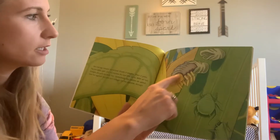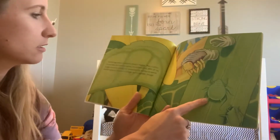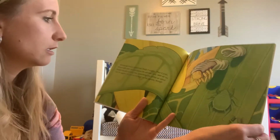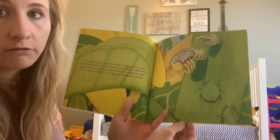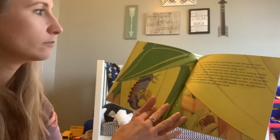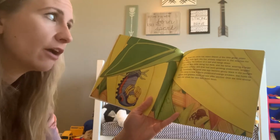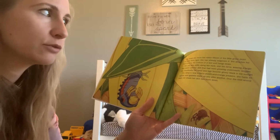Here is the larva, and she crawls out. This is the aphid that she tries to eat, or that she does eat. But she's very, very hungry. That means she has a really big appetite. So she needs to look for more food. By dawn, the larva has eaten 15 of the little green pests, those little green aphids.